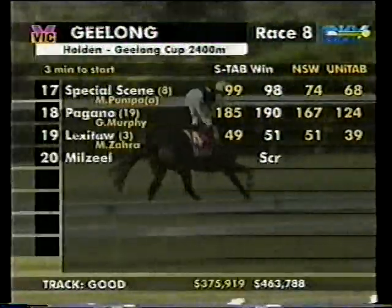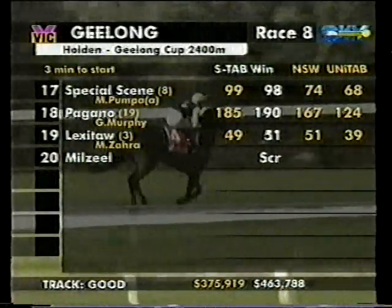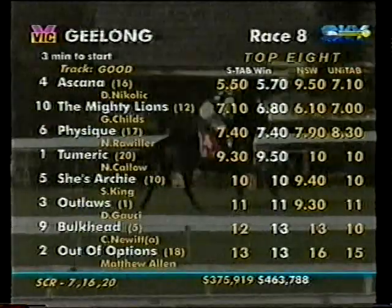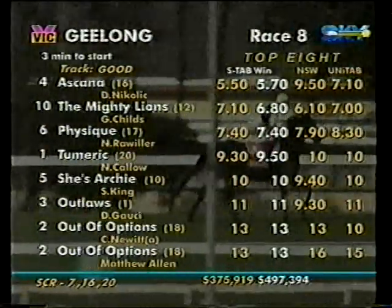Let's link up with Andrew for the latest news on the Geelong Cup. Best horses supported here for the Holden Geelong Cup are She's Archie, number 5, and the Mighty Lions, number 10. Both well supported. She's Archie, very good overs, particularly on the tote. Let's get to the numbers.